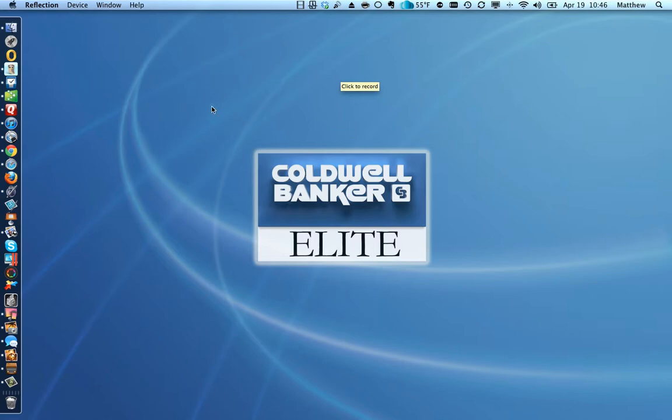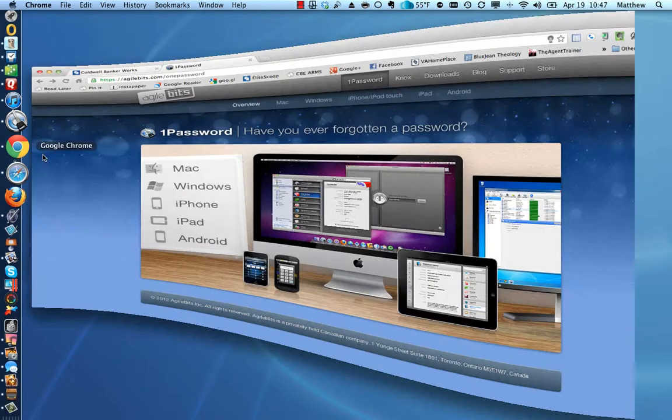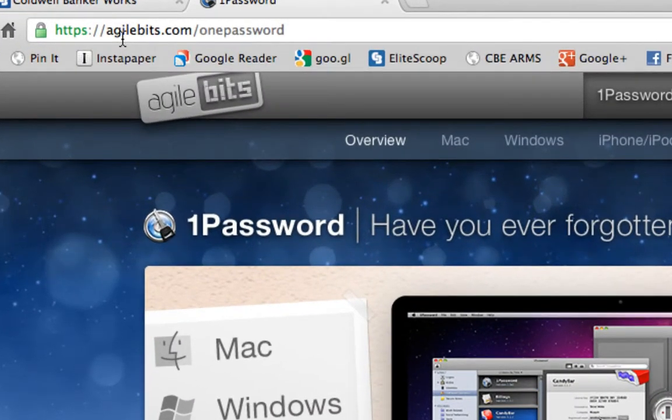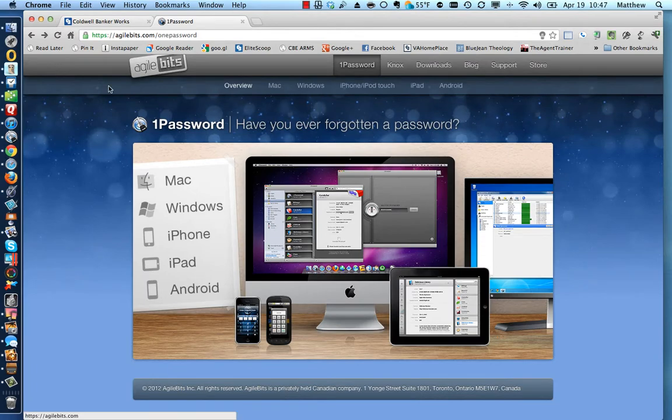As much as I like the free stuff, it's not a free piece of software, but it's called 1Password, and you can get it at AgileBits.com/1Password, or you can just Google 1Password and it'll take you right there. The software syncs passwords for me.